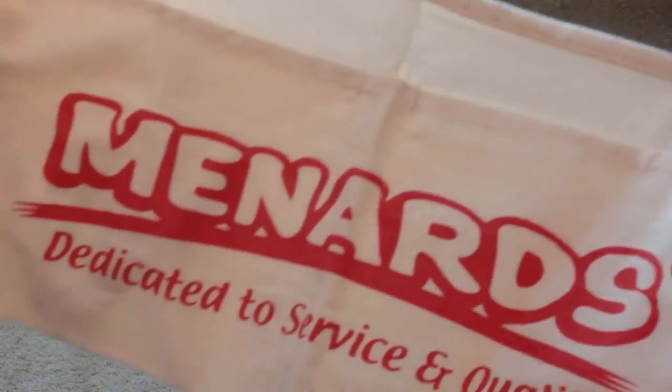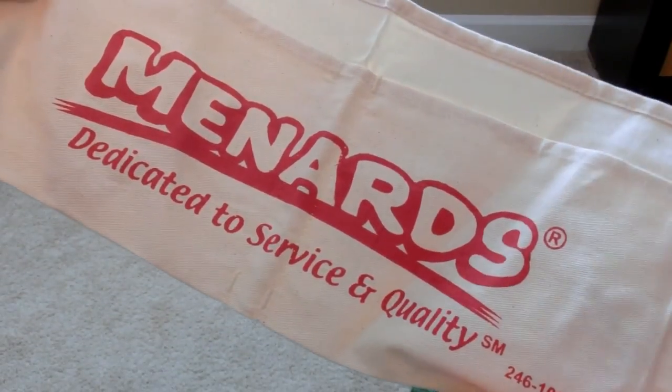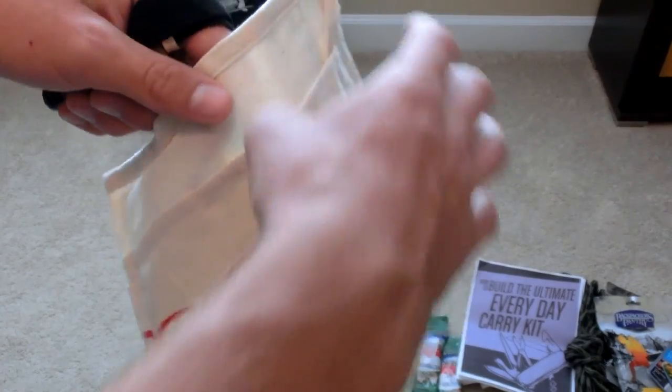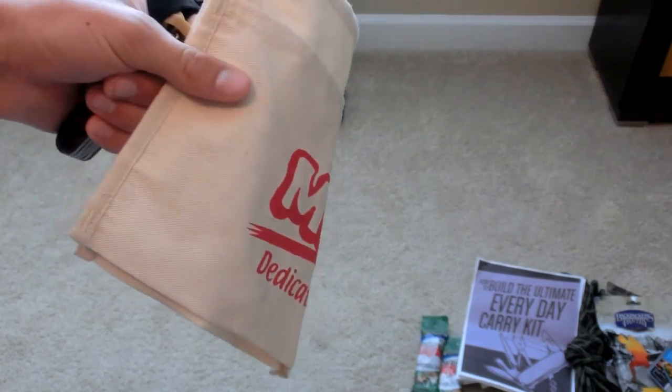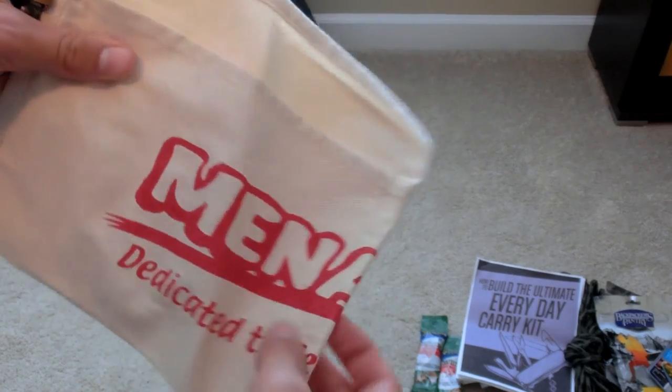Okay. And last, we have a Menards. Let me see. This is a work belt. It's not a tool belt, but it is a little belt that has pockets on the inside. A lot of people use this for roofing. Picked this up at a local hardware store, but I'm sure you can find some uses for it.